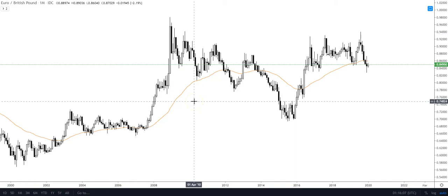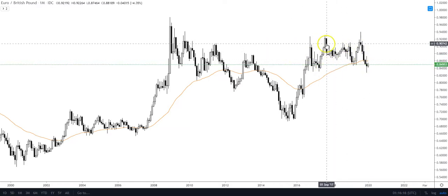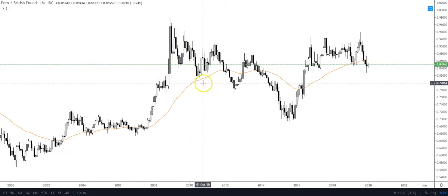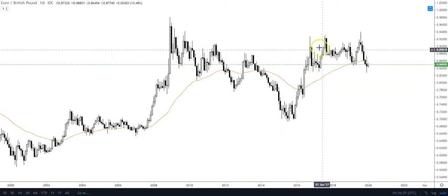So as you can see, this is currently where we're trading at, because this is January 2020. We'll go back to previously. As you can see from this level, price made lower lows and lower highs, pushed price down to the 0.70 region before price pushed up, and now we're trading within this range. As you can see here, it's been like this since October 2016.